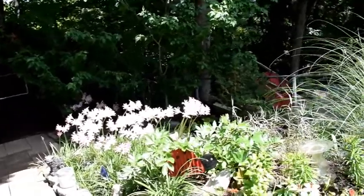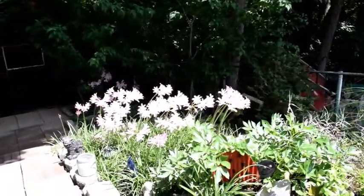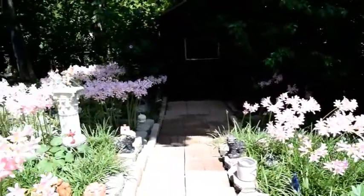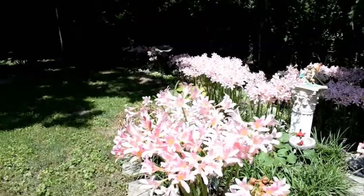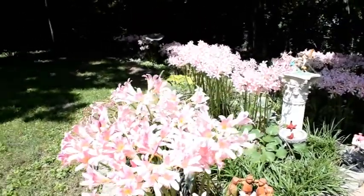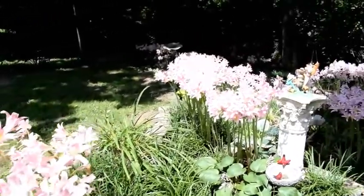My previous high was approximately 500. That was a couple of years ago. And now, like I said, we had over 700. And they last roughly 2 weeks with this bloom.